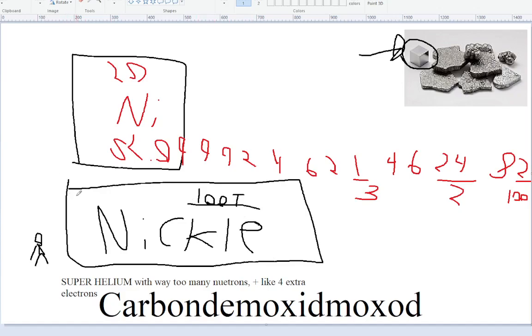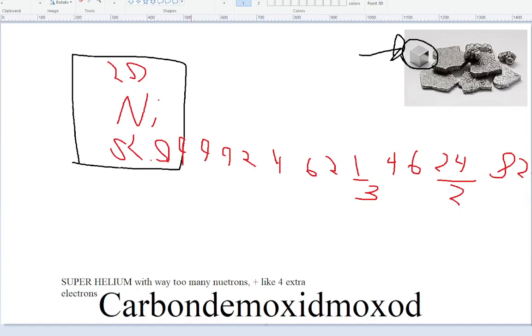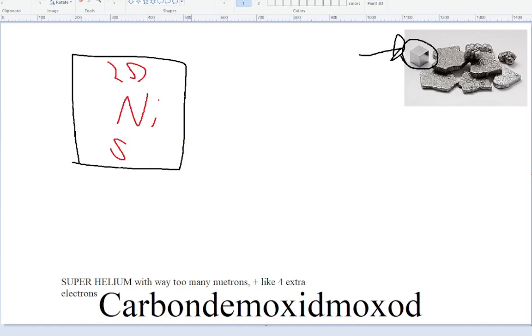Like, I'm talking, like, if you place this on top of you, you would be about this thin. Would not be good for you. Promise. Yeah, nickel, don't mess with nickel. It will blow up your entire family. Well, maybe not that much, but it will absolutely annihilate you and probably destroy you. It's also magnetic. Forgot to mention that.